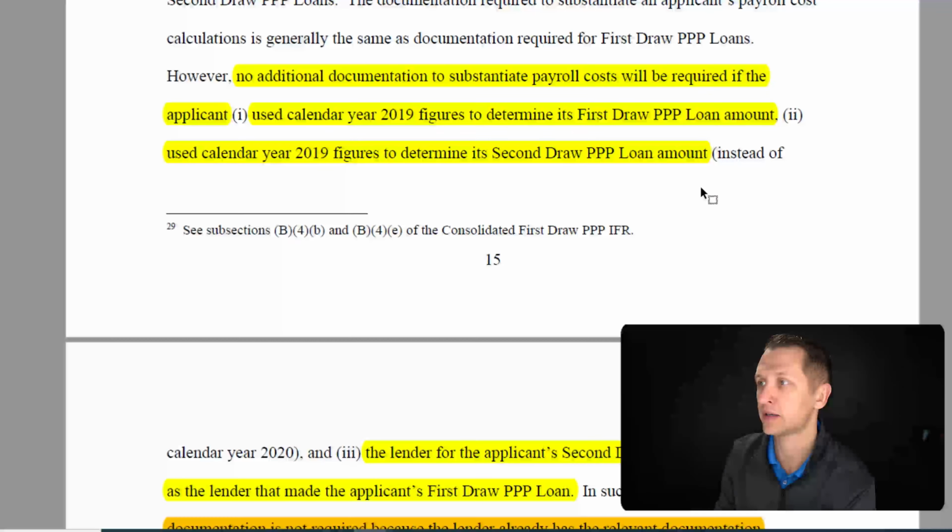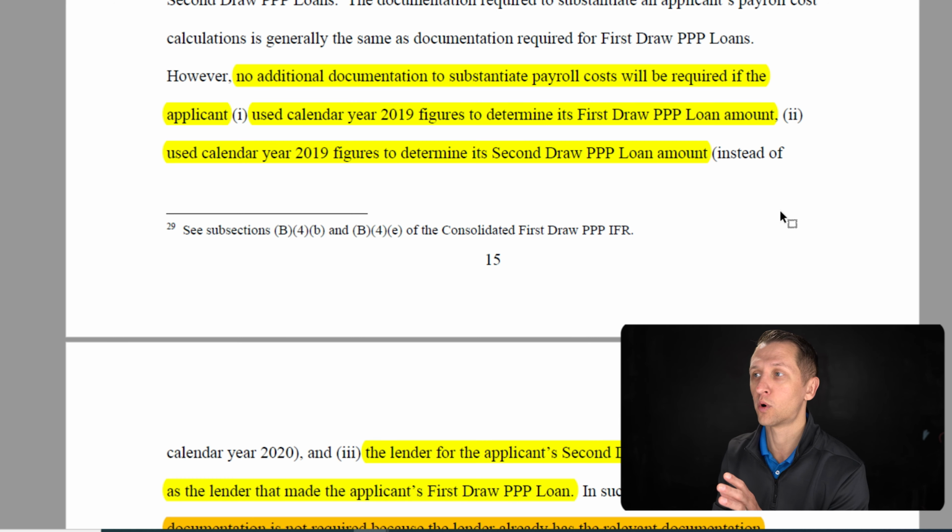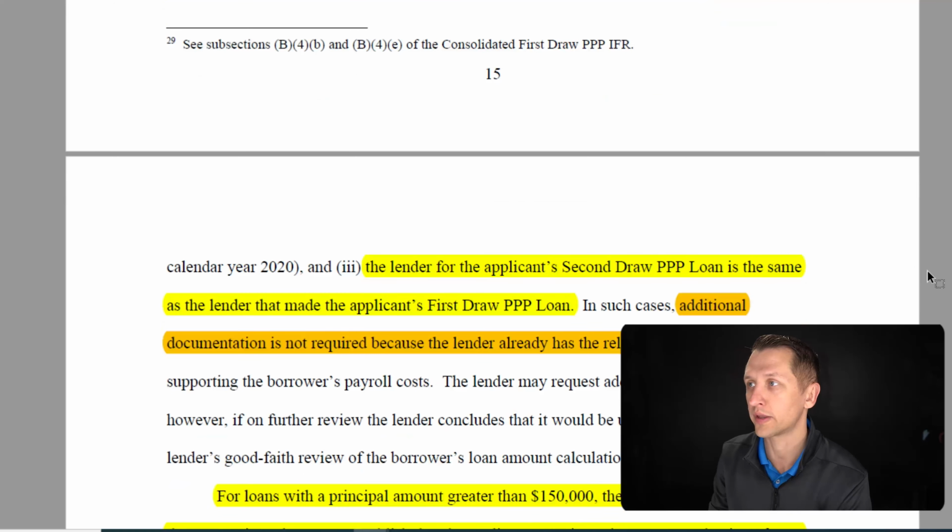And then right here, we're going to scroll down a little bit further. The second draw PPP loan application and documentation requirements. Now, this is a little bit easier, in my opinion, for most businesses because no additional documentation to substantiate payroll costs will be required if the applicant uses calendar year 2019 figures to determine their first draw loan and uses the calendar year 2019 figures to determine their second PPP loan amount. So if you're using the same math that you did in the first round, that's what this is referring to. And if you're using the quarter over quarter, that's still fine too.